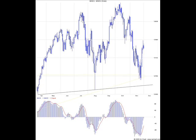Here we see the Dow Jones Industrial Index. We see a sharp V move to the upside. This is very bullish, coming off a long-term trend line. And we feel that the Dow is headed for higher ground. In fact, we believe we're going to see the 16,000 level by the end of this year.